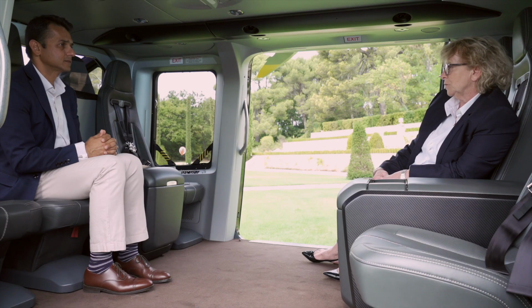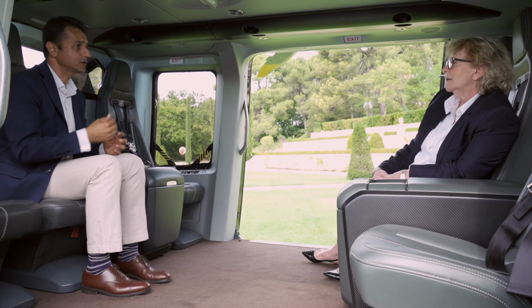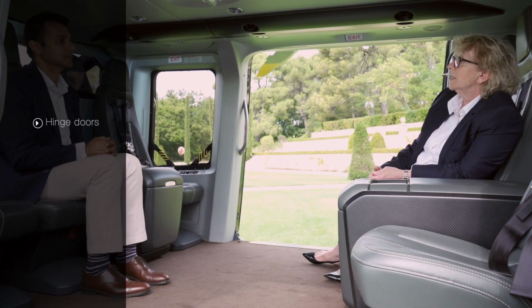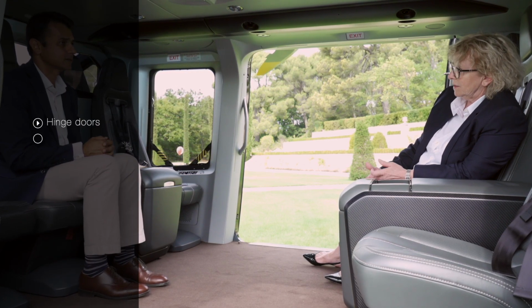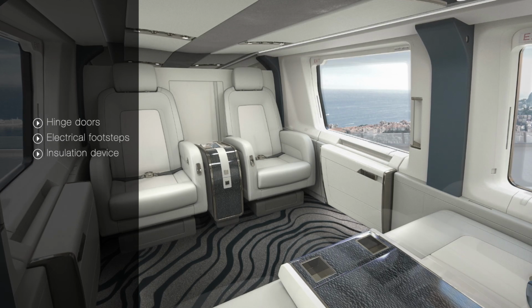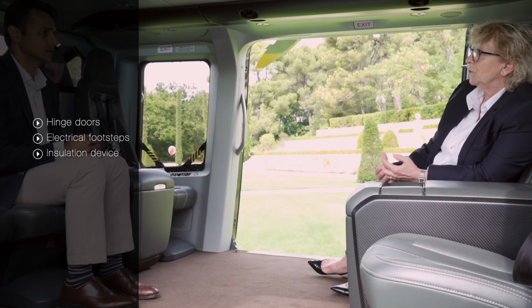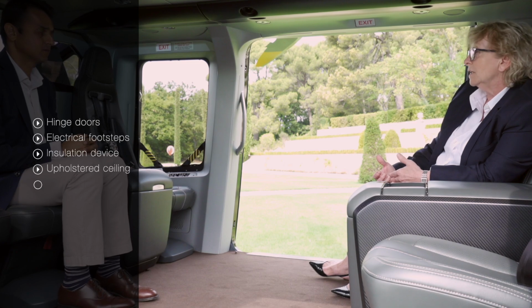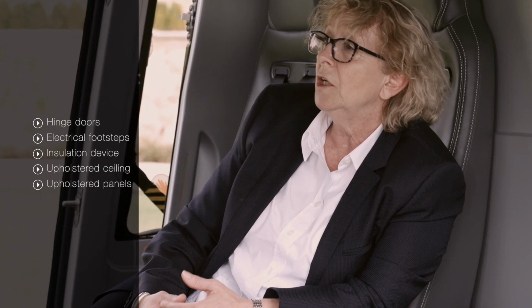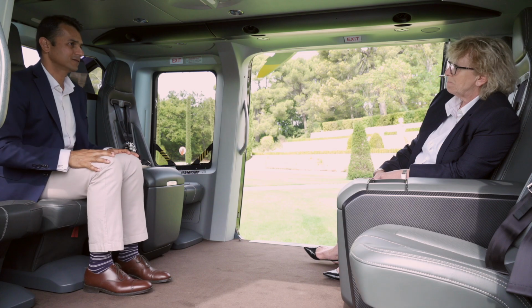And perhaps also important for us to mention are the other structural interfaces that come with the exclusive. Exclusive comes with hinge doors and with a specific electric step, and this makes a huge difference between line and exclusive. Exclusive comes with a special insulating device, with additional panels, and compared to line, we have also upholstery of all the ceiling and panels. And this is the element which also ensures comfort by a huge sound reduction in the cabin. Perfect. Thank you, Christine. You're welcome.